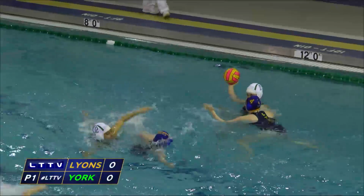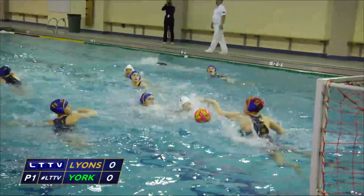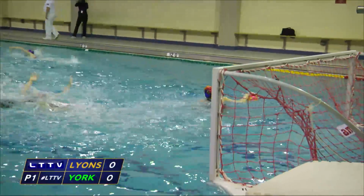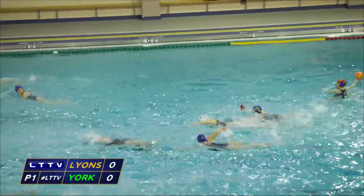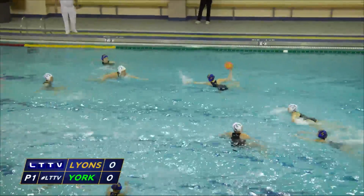York with it now, pushing inside. A pass inside, and that one's taken by LT. A little bit bobbled here, but the goalie has it. And she will throw it out. Wet pass, number 3.